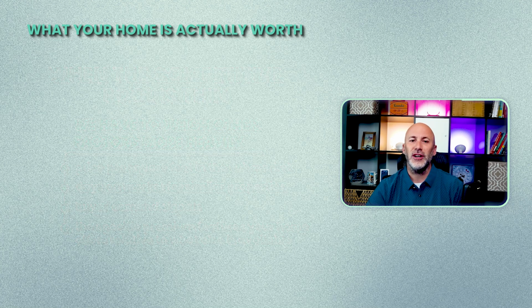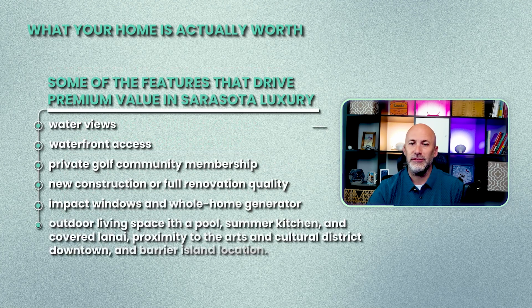Some of the features that drive premium value in Sarasota luxury right now are waterfront views or waterfront access, private golf course community membership, new construction or full renovation quality, impact windows and whole home generators, outdoor living space with a pool, summer kitchen, and covered lanai, proximity to the arts and cultural district downtown, and the Barrier Island location.